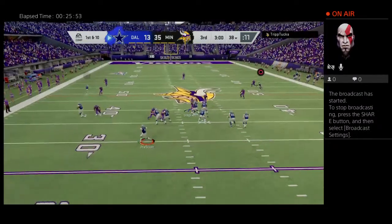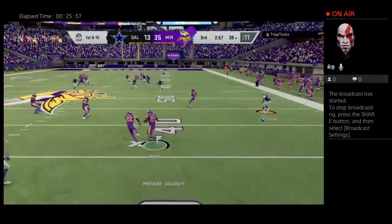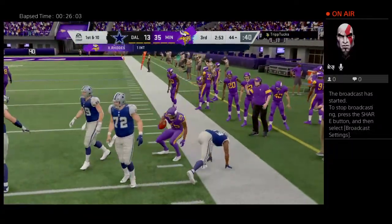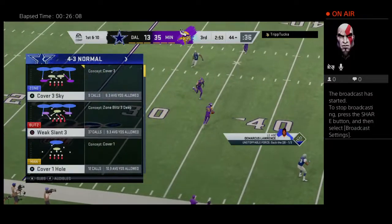They play fake to Elliott. Now Prescott. And for the fourth time tonight, it's an interception. Xavier Rhodes with a pick. And he'll take this across midfield and inside the 45. Cooper was the intended target.